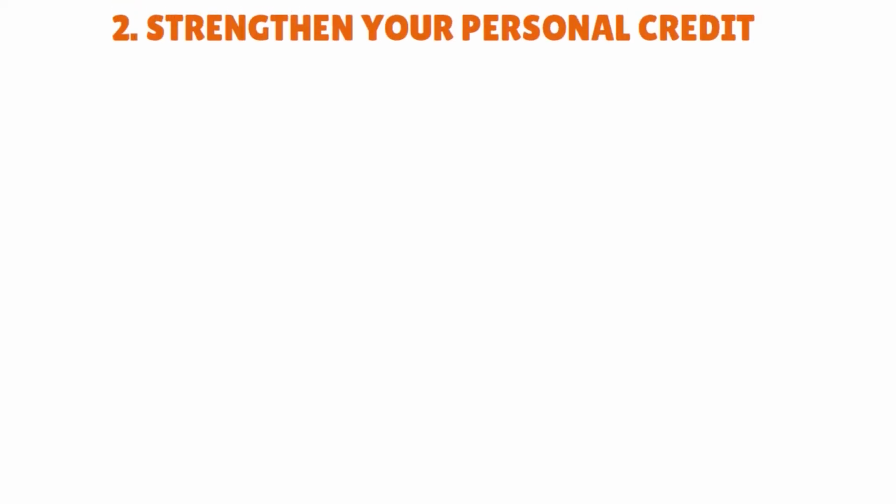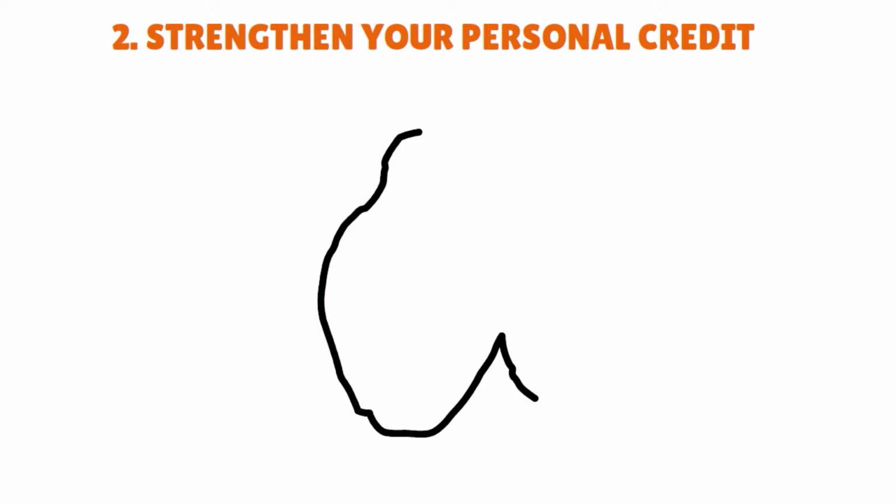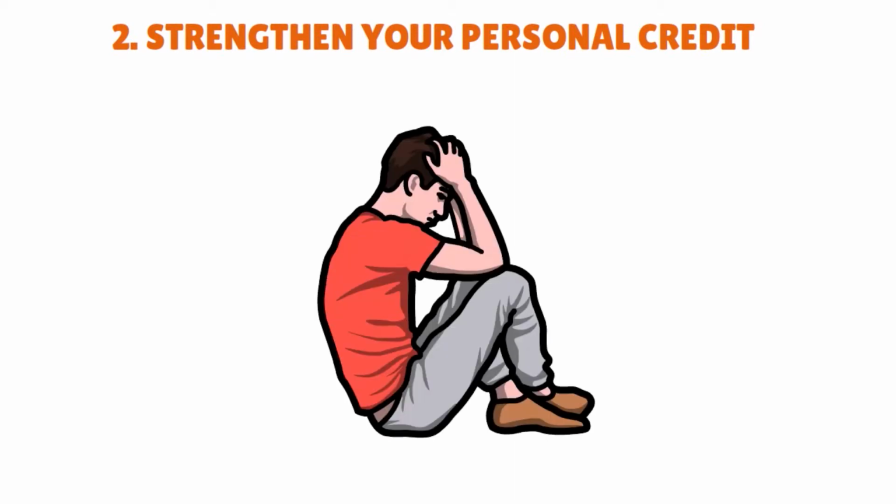The next thing you need to do, if you want to get a business loan with no sales: first, plan your business. Number 2, you want to strengthen your personal credit. Yes, we're talking here about business loans, but the thing here is that if you have no sales, and possibly no credit history at the business level, lenders will have to make a determination based on what? Your personal credit scores, right? So you want to strengthen that personal side of things.